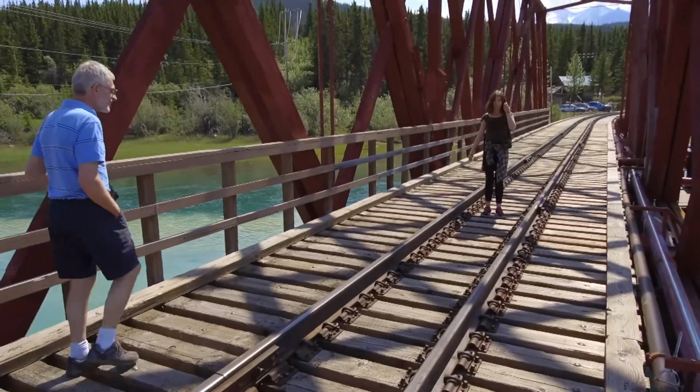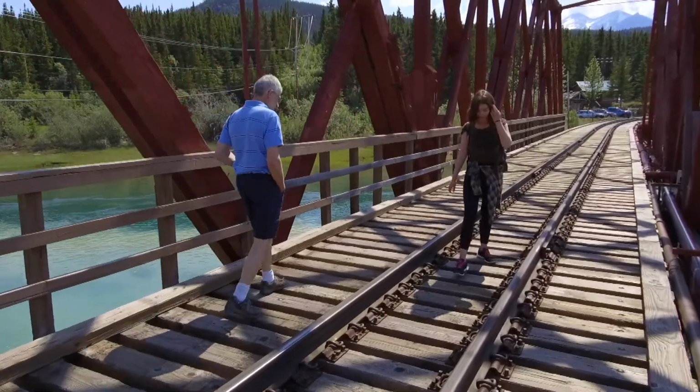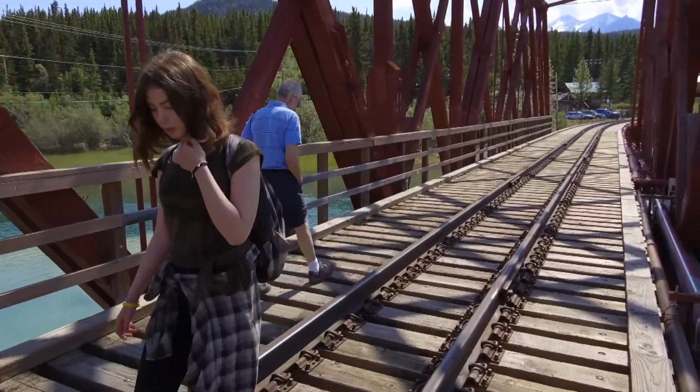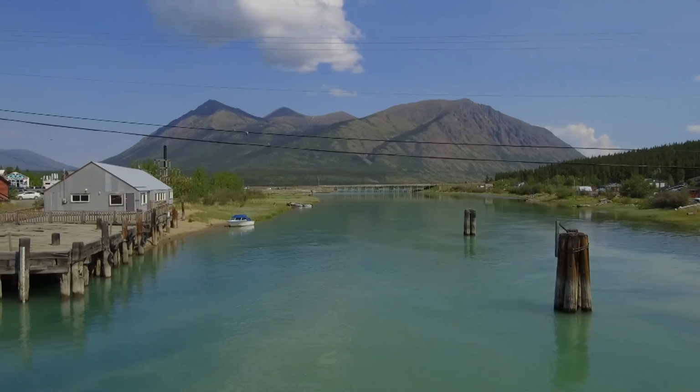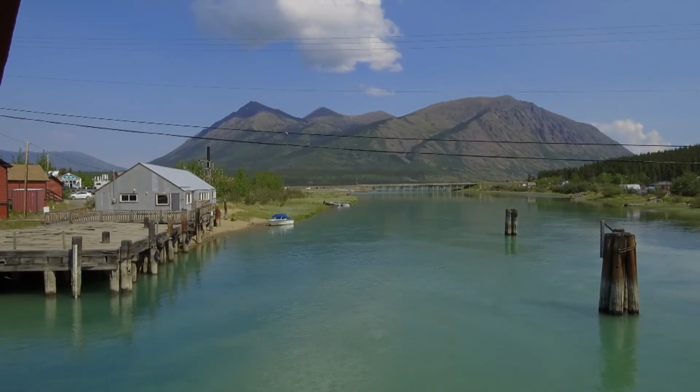Do you know when the next train's coming? Oh, darn. Darn. Gorgeous. Just get rid of those power lines and it would be the best shot ever.